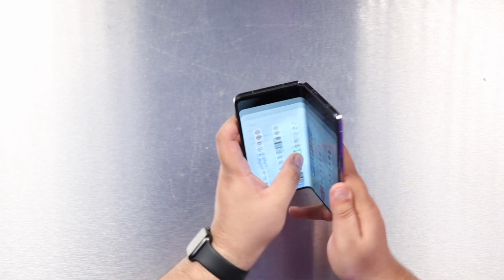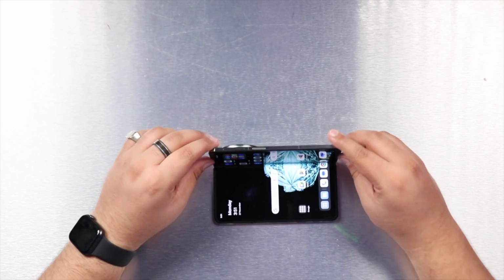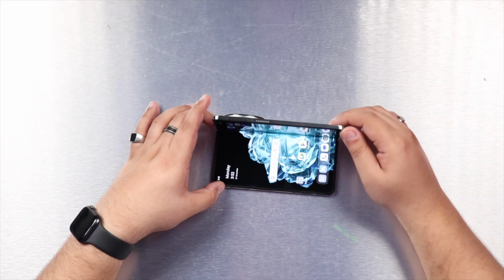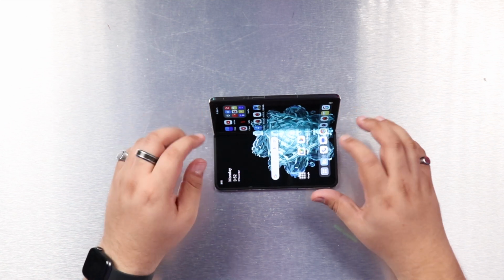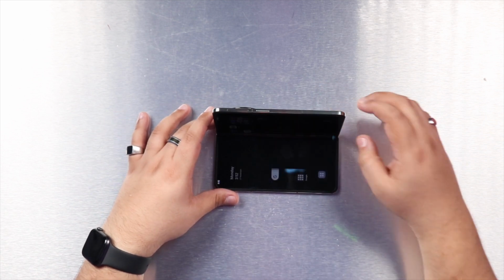And the other thing that I really like is the hinge that can be put in any position that you want. It actually stays in any position that you want it to. So this can be used for multitasking as well. So if you want to do two things at a time, if you want to use the back camera as well, that's something that you can also use.